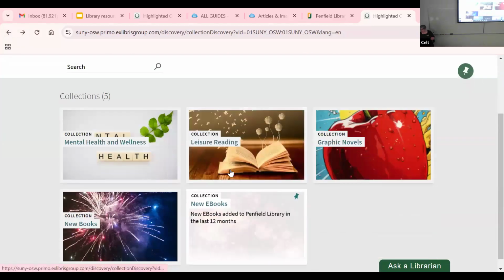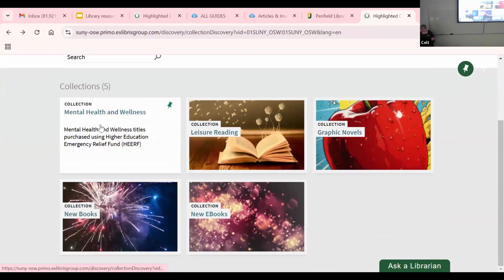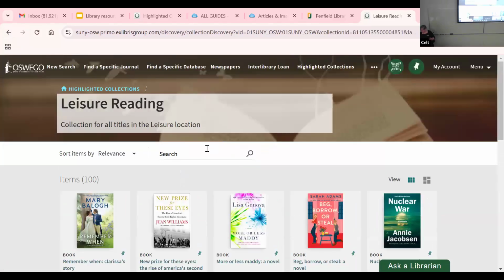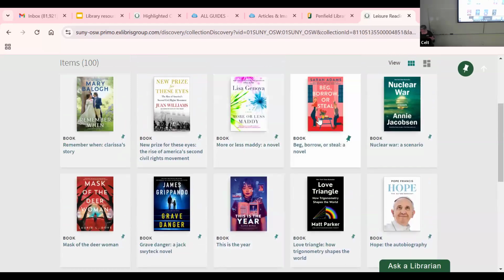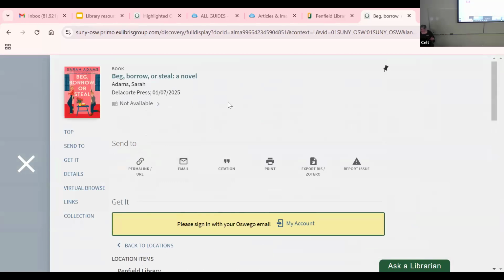We've also got the leisure reading collection, new books, and the mental health and wellness collection of items. These are items that we purchased with the mental health and wellness higher education emergency relief fund grant money. I just want to show you the leisure reading collection. I didn't mention this before, but it includes both fiction and nonfiction titles, which you can see here. And if you see one you're interested in, you can click on the title to go into the record.